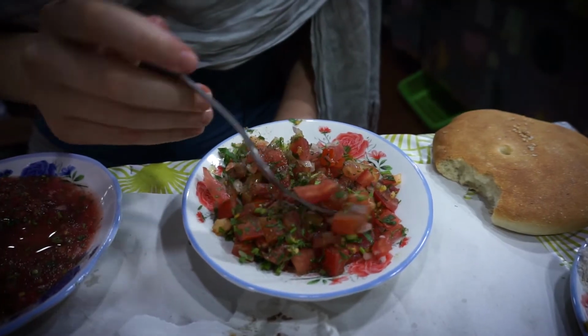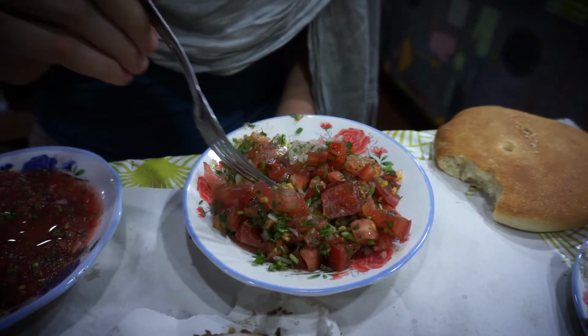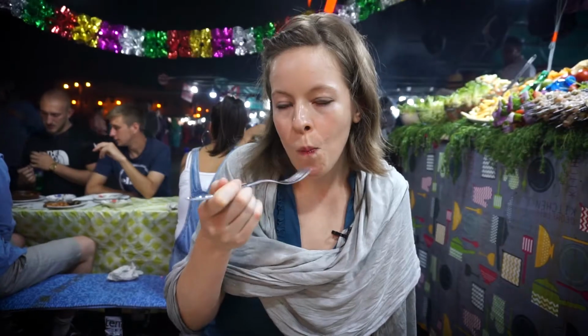This Moroccan salad looks like it's basically tomatoes, onions, and some green herbs. Again, the flavors are reminiscent to me of Mexican food or pico de gallo, so it's really interesting to find that flavor combination here where I didn't expect it.